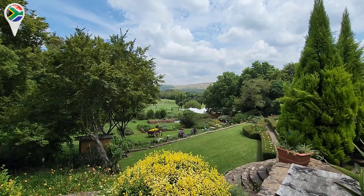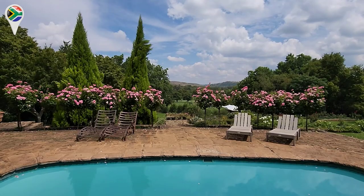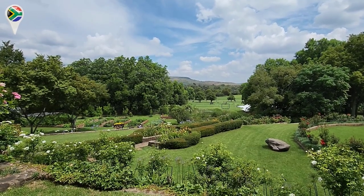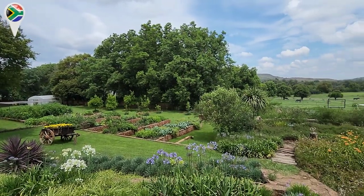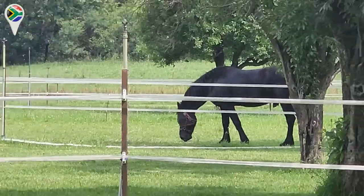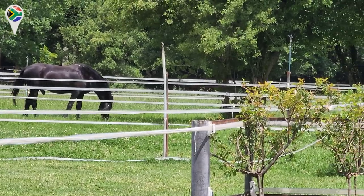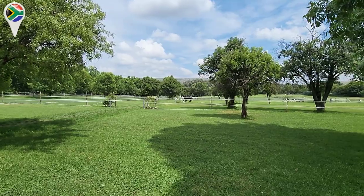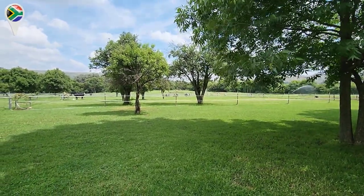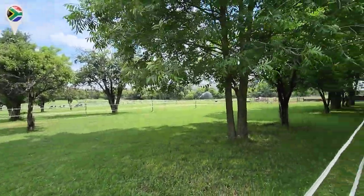Beautiful garden, eh? So you got the stallions, and then some cows. Such a nice chill place, guys.